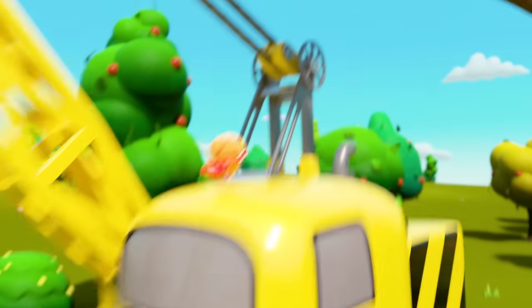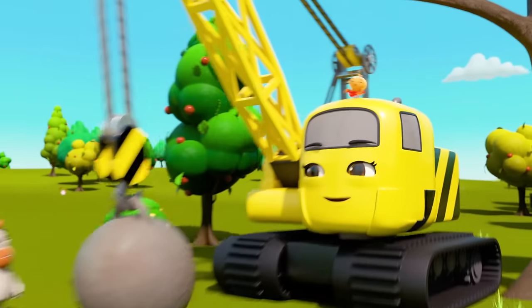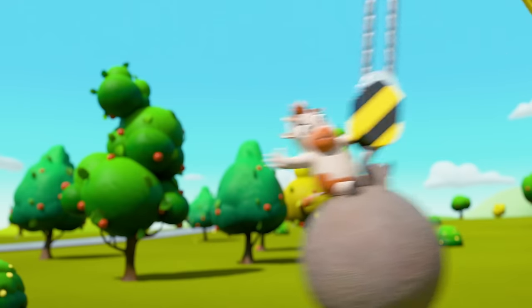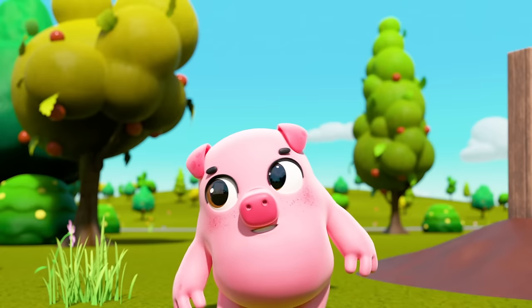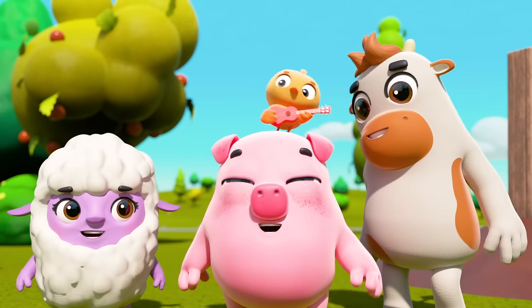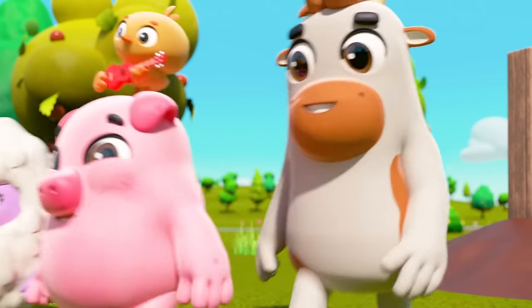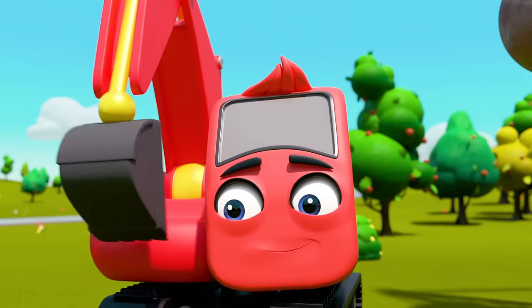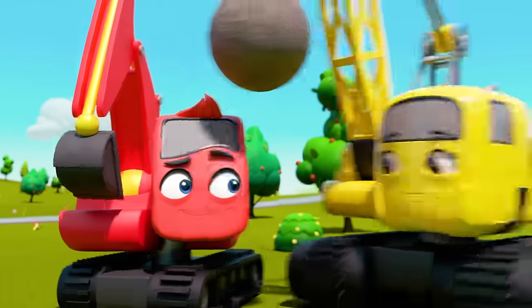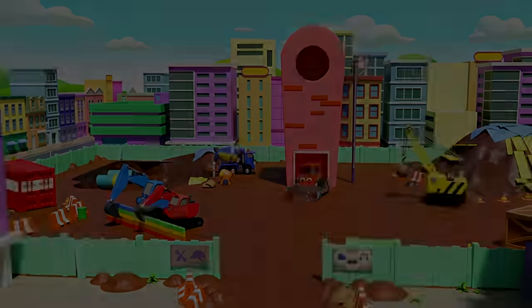That's Dylan the duck. And Carlos the calf too. Nice work, Dazey. Now you've caught Pablo too. All the animals are back safe and sound. Well done, Digley and Dazey. With that fence repaired, they won't escape again.